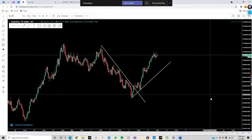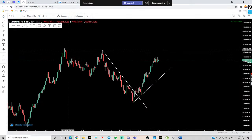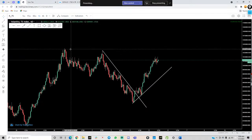Yeah, VIX doing a one-timer again. Like, we want to break the high. Want to break the high again.